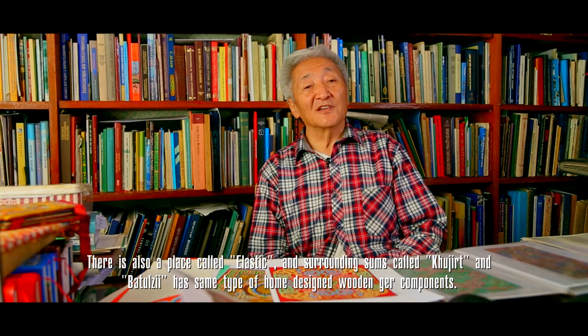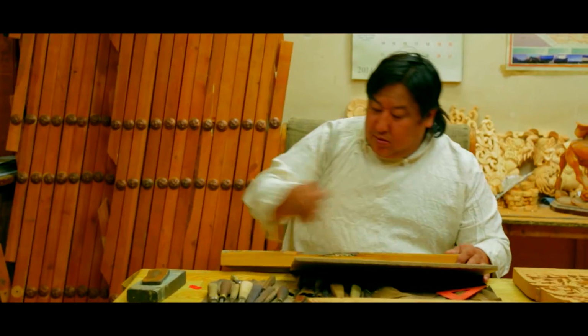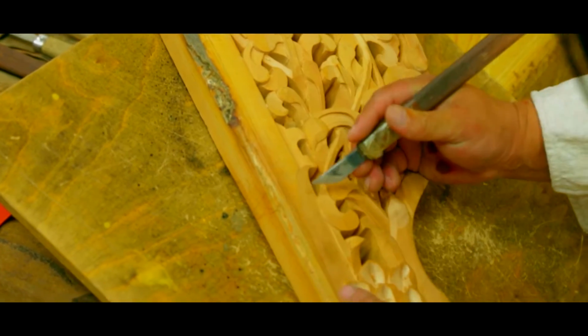There are traditions to partly and fully carve the Ger components, and coloring is optional.